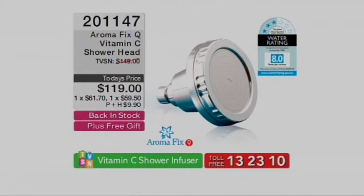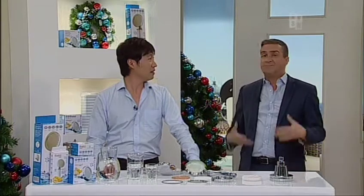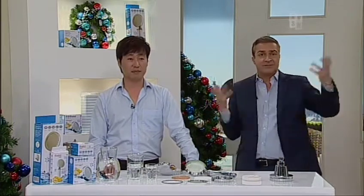I've got to say, if you've got more than one shower in the house, I actually bought 2 from Joseph because I've got 2 showers. If you've got the pool shower, imagine taking the chlorine off your skin when you've been in the pool, so you can then get on with your day and not be stinky. That's right. Just screw it onto your pool shower head.